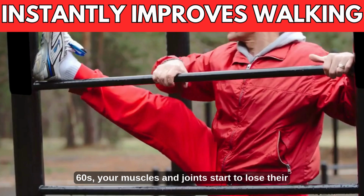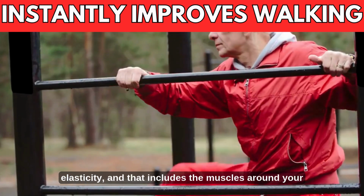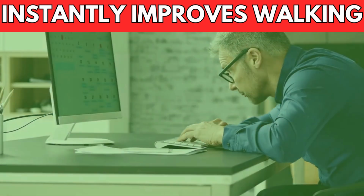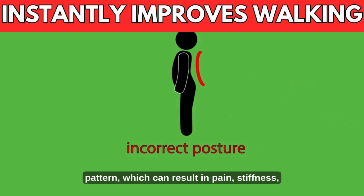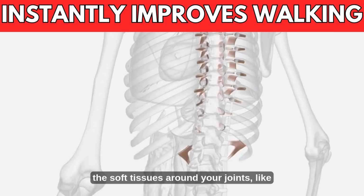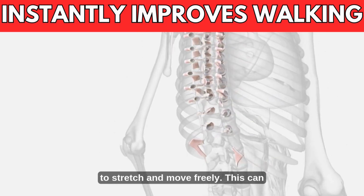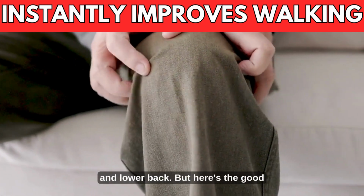When you hit your 60s, your muscles and joints start to lose their elasticity, and that includes the muscles around your hips, knees, and lower back. As these muscles weaken, your posture suffers. Poor posture leads to an inefficient walking pattern, which can result in pain, stiffness, and even increased risk of falls. Also, the soft tissues around your joints, like ligaments and tendons, lose some of their ability to stretch and move freely. This can cause those dreaded aches and pains in the knees, hips, and lower back.